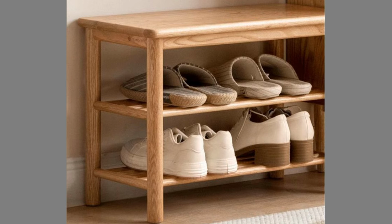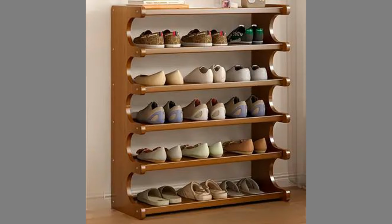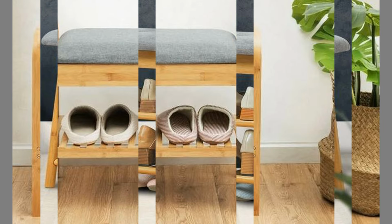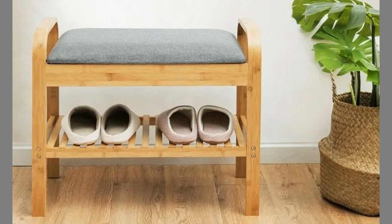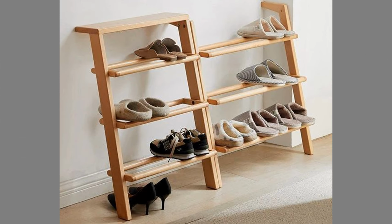decisions. The impact of shoe racks as home decor elements extends beyond their immediate environment. When designed thoughtfully, they can influence the overall experience of living in a space. A well-organized and aesthetically pleasing entryway sets the tone for the rest of the home, creating a welcoming atmosphere that makes individuals feel more at ease. This psychological effect can significantly enhance the quality of daily life, making a home feel more inviting and enjoyable.